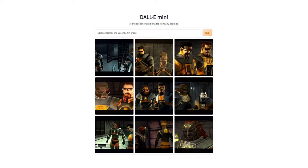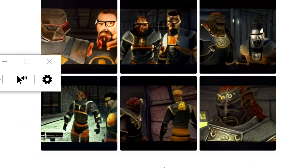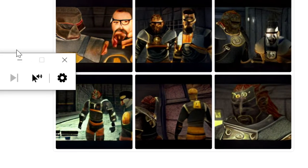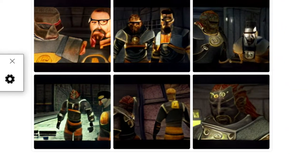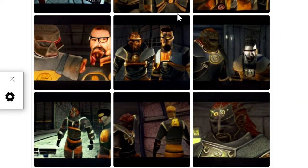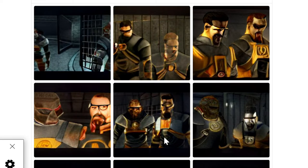Gordon Freeman and Ganondorf in prison. I see. Oh! I like that top right, that's like Ganondorf in Half-Life style. Zoom in on the bottom left one. Okay. That's fucking Ganon in an HEV suit. It is. That's great. I guess they do see the zoom in. Well, I guess this is helpful then. It does look like Half-Life, all of these. Yeah, it is.